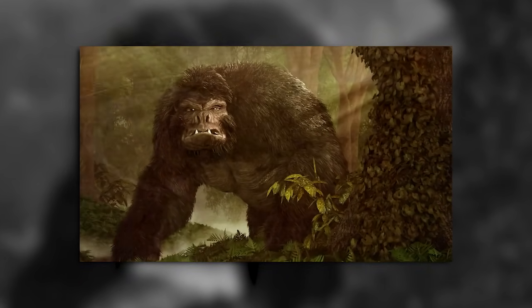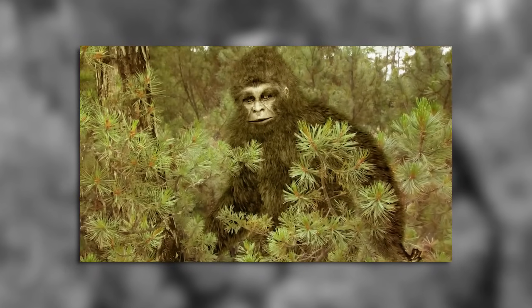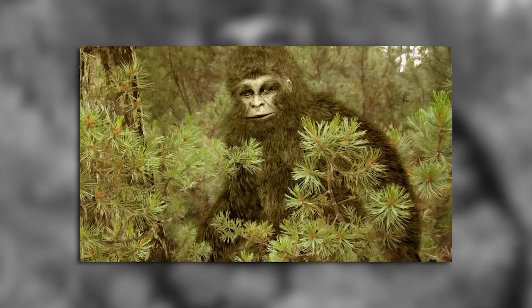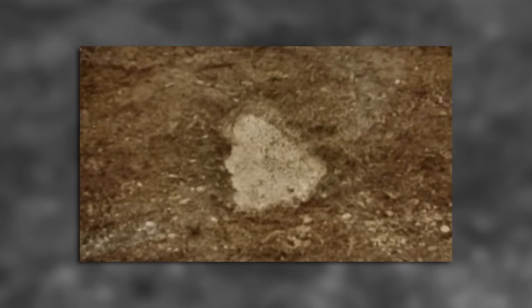Bigfoot tracks are being found all over the world. Bigfoot is described as a hairy, upright walking creature that lives in the wilderness. It's commonly seen in North America, and over the years various footprint samples have been collected. Bigfoot has inspired many commercials and numerous hoaxes. Many people who have claimed to have seen Bigfoot describe it as a large muscular ape-like creature, roughly 6 to 9 feet tall. It's an elusive creature that isn't seen that often.